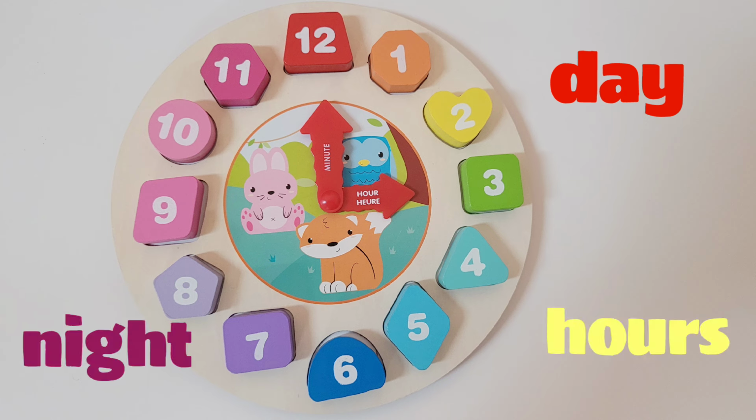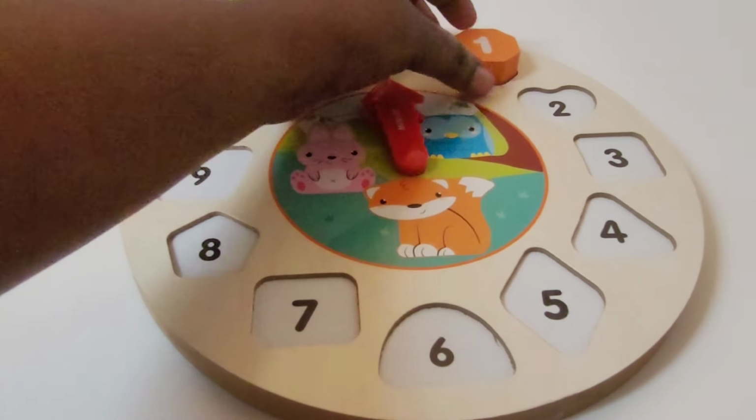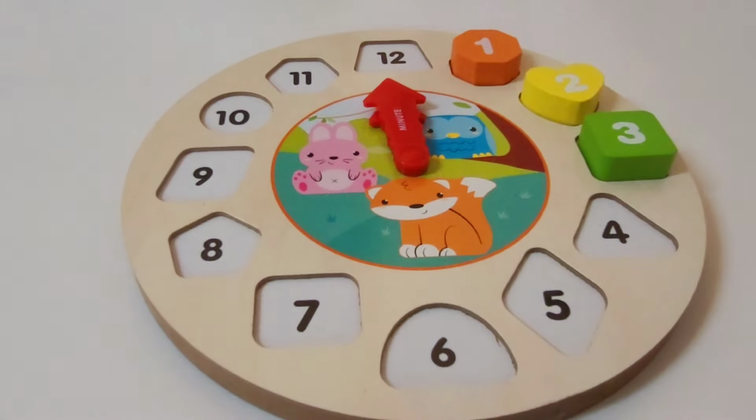Night, hours, seconds. These are all words we use to tell the time. Reading a clock can sometimes be tricky for children, but when you learn how to, it stays with you forever.